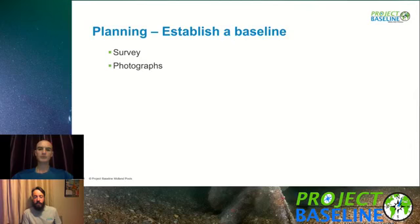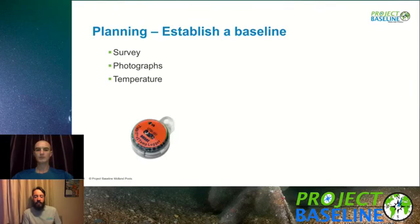We had to think about what we should be measuring when we're establishing the baseline. So first thing is to do some surveys. We can do transect surveys for the wildlife, basically swim around, see what's down there, and take some photographs. We also wanted to measure temperature. As I said, that may be important for crayfish, and it's one of the core parameters anyway for Project Baseline.